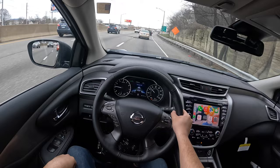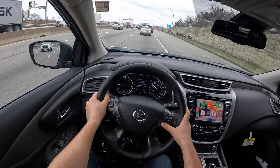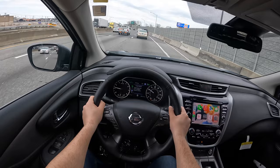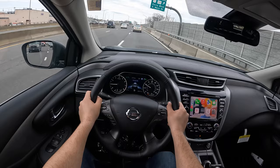Let's go ahead and try the safety features. I'm gonna go ahead and turn on the cruise controls. This is the lane keeping assist. It was actually off this whole time, but I did turn it on, and let's go ahead and activate that adaptive cruise control. The only thing that this Murano is missing is steering assist. So basically you have to do the steering, but for the other things, they're basically there.